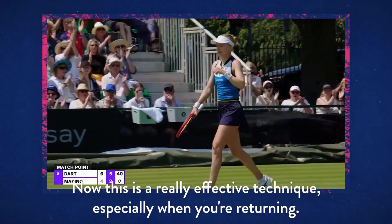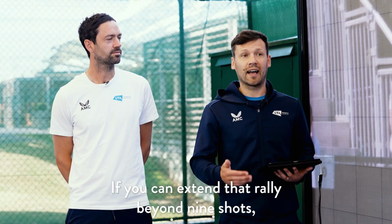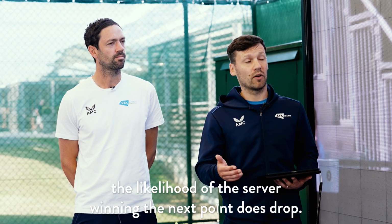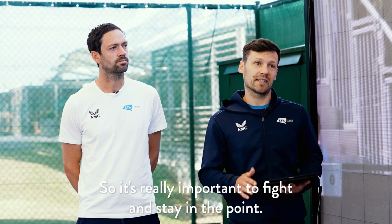And this is a really effective technique, especially when you're returning. If you can extend that rally beyond 9 points, our data shows that if you win that point, the likelihood of the server winning the next point does drop. So it's really important to fight and stay in the point.